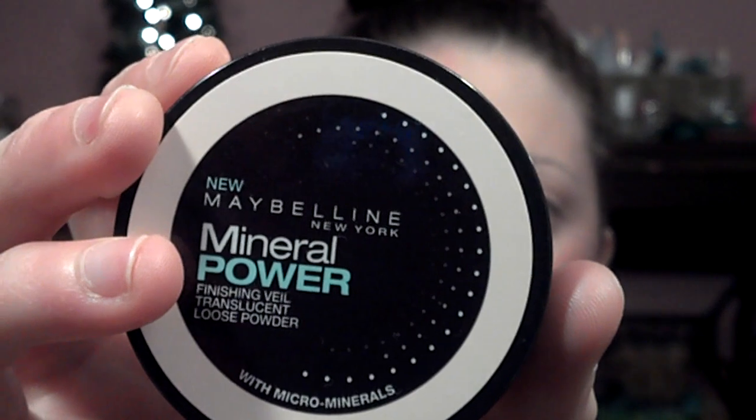It's just a translucent finishing veil. And I just tap some into the lid, like that much right there. And that will do for my whole face. So I just take the e.l.f. complexion brush. It's just like a big powder brush. And I swirl it around and tap off the excess.